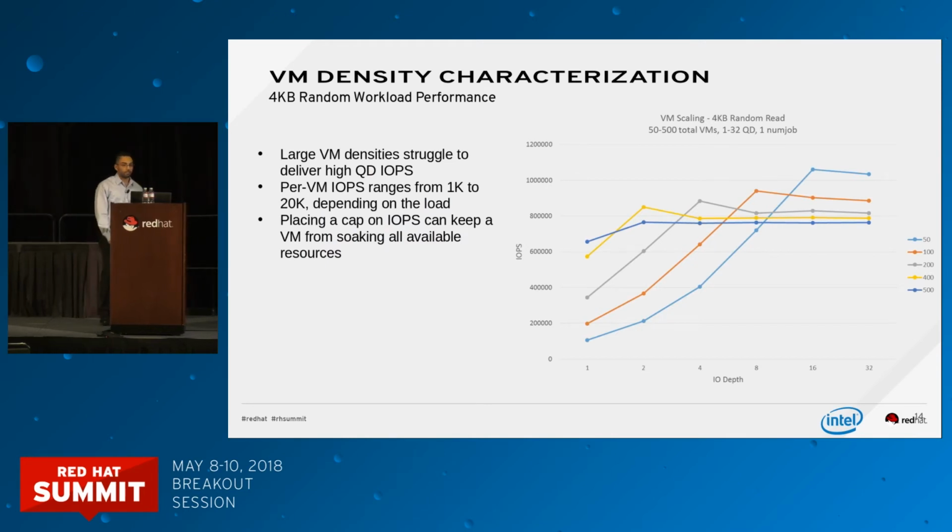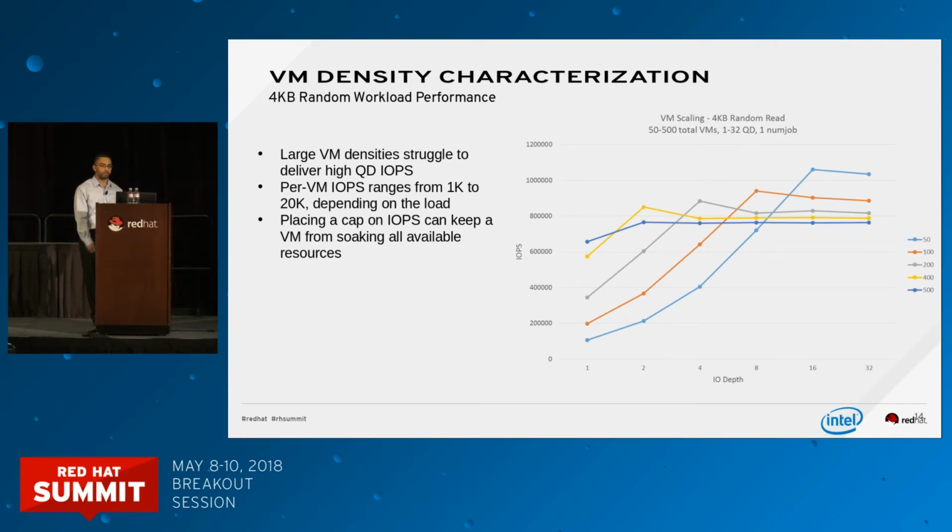So as we ran these workloads, we scaled the I/O depth, so kind of simulating an increase in client traffic. More concurrent I/Os going to the cluster also means more IOPS that the cluster provides in aggregate. But one thing that we've noticed is as you increase the VM density for each node, the VMs struggle to provide higher IOPS at high queue depths. So per VM, it ranges from 1,000 to 20,000 IOPS, but this can all be changed if you place a IOPS cap or some kind of quota, which most service providers do use. That keeps a single VM from using up all the available resources or IOPS that the cluster can provide.